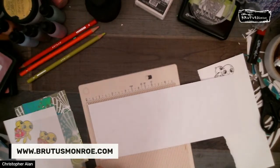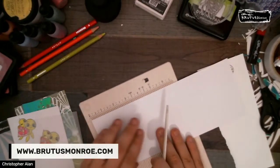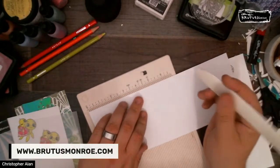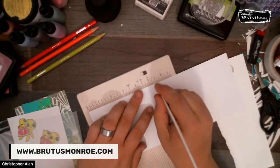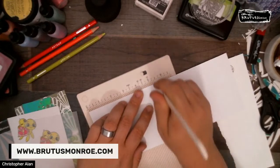All right, so let me see here. Here is the big giant score and folding tool. So we'll score this at 5.5. Oh, I just love this paper.